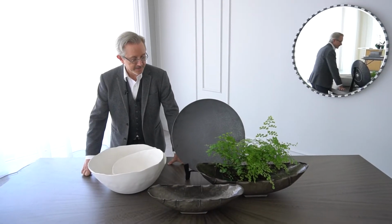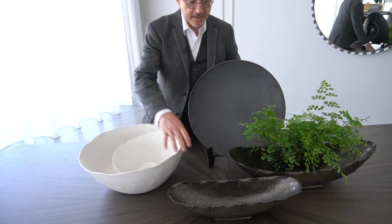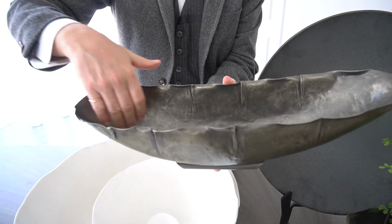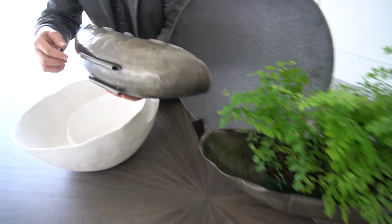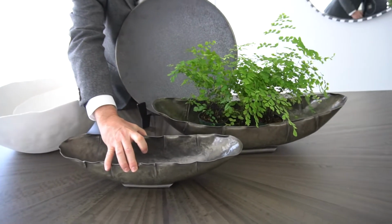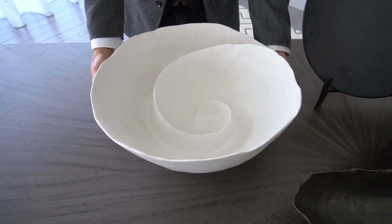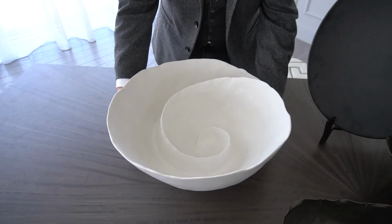Here's a couple of more examples of that black and white trend for Studio A Home. Matte white ceramic again, which is always a staple. This is a really beautiful technique. It's folded iron. They're taking that iron and doing these beautiful crease folds into this real beautiful low bowl. This is called the Larkin bowl, large and small. Look at the feet on this. This beautiful angle cut. And then that washed metallic, still in the silver family, really soft. This is the spiral bowl, Portuguese ceramic, matte white finish. It's really dynamic. It's pure sculpture as well. Centerpiece.